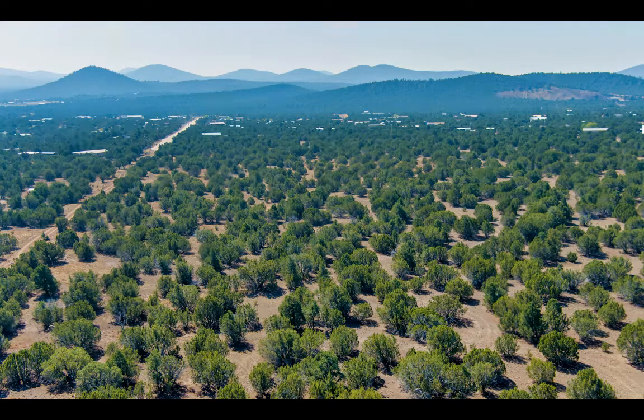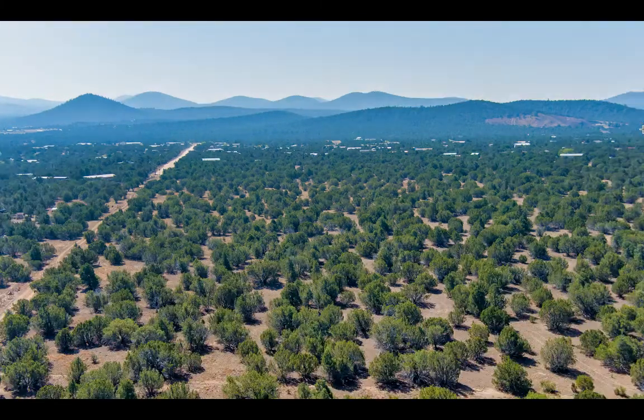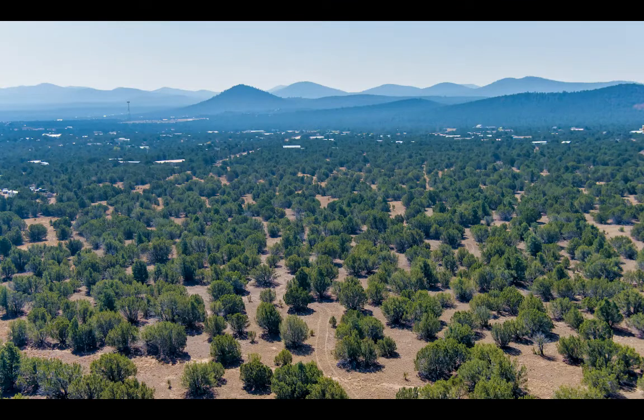Across on the left-hand side of the screen, really beautiful landscape surrounding it. Covered hills. You've got the desert mountains off in the distance. Looks like somebody took a bit of a detour through here.